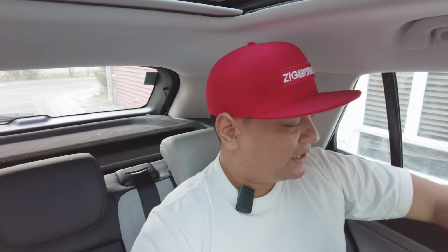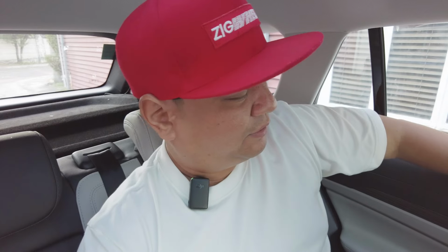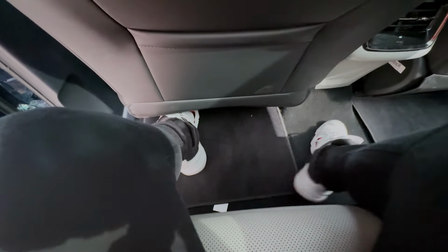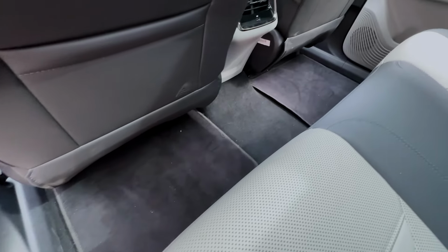You got some nice materials right here in the back, but one thing that I want to note is that you got lots of space for your knees and your feet right here. You do have a very slight hump in the middle. In fact, you know what? I'm not going to call it a hump. This is pretty much a flat floor to work with.